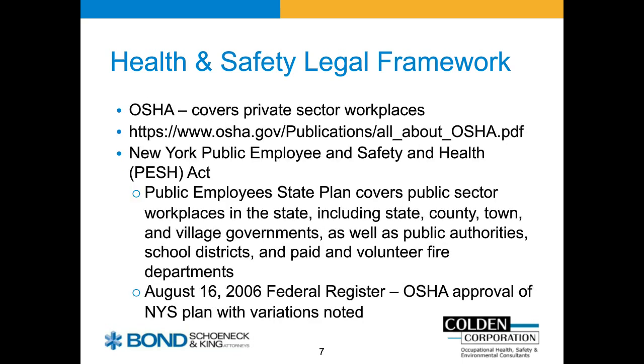Now, OSHA covers private sector workplaces. The citation you see there is to an OSHA publication which identifies those states that have plans approved by OSHA where they have requirements for both public and private employees. Some states have a component that just deals with the public sector picking up the OSHA requirements, and in New York, that's done under our New York Public Employee Safety and Health, or PESH Act, and this covers a public sector workplace. The details of the scope of that approval and the variations noted can be found looking at that August 16, 2006 Federal Register.